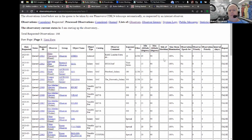And even though I have some special privileges, I'm still in the observer class here. So that's got its particular priority rating. If you scan through this, you'll see observer priorities and group priorities and stuff like that, that were all part of this whole mechanism that Dave Lane built. Students, you know, get the first cut. So here you can see there's Connor Smith. He's taken the Astro 1000 course, so you can see some of the students in there. And then you've got research observers, so that's presumably a student or maybe a prof doing something.